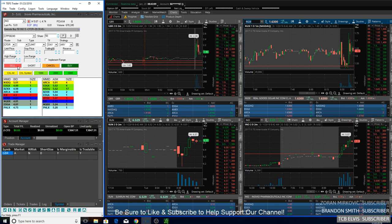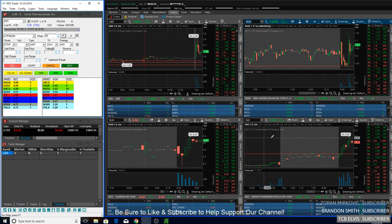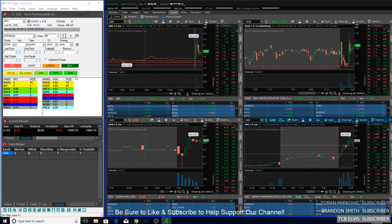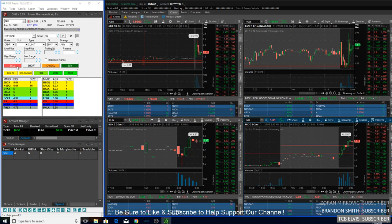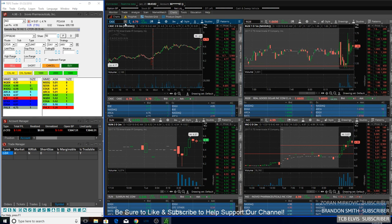Don't really like that pullback on INO. We'll see what it does here. Dropping some to see if it holds support over 5. I'll try to let it hold support over this previous low right here at about 4.95. See if that works. ARGS.